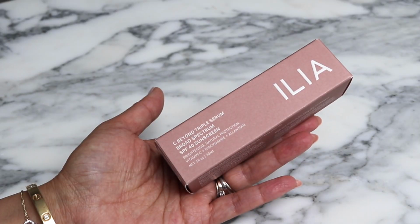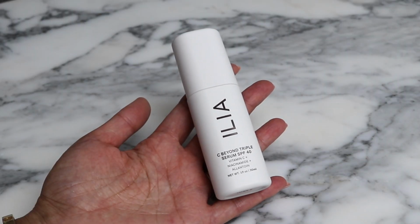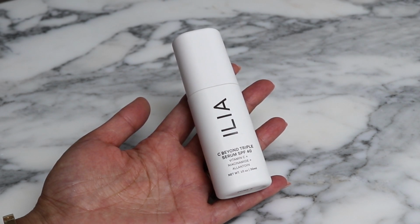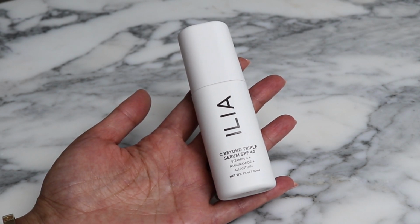This is a new Ilia product, CBeyond Triple Serum Broad Spectrum SPF 40 Sunscreen. Brightening, natural protection, vitamin C, niacinamide, and allantoin. I was excited about this one. It says it's a breakthrough serum that delivers potent vitamin C, mineral SPF, and weightless hydration all in one. Encapsulated vitamin C, niacinamide, and non-nano zinc oxide activate on contact to brighten, smooth, and protect. A blend of dry oils and allantoin instantly absorb to hydrate and soothe, leaving your skin with a fresh, plumped up glow. Available in 3 translucent tones. There are only 3 tones here that disappear into the skin without a white cast.